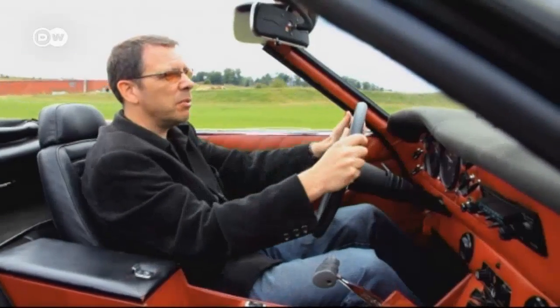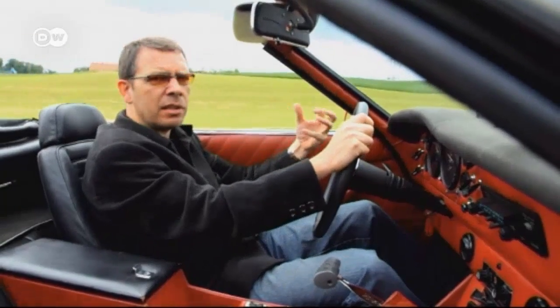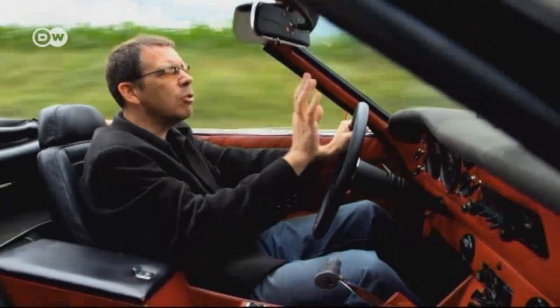The chassis isn't very stiff, and that's something you do notice. The engine is something, though. You just want to give it gas and hear and feel the engine. Once you get used to that, it's a joy to drive.